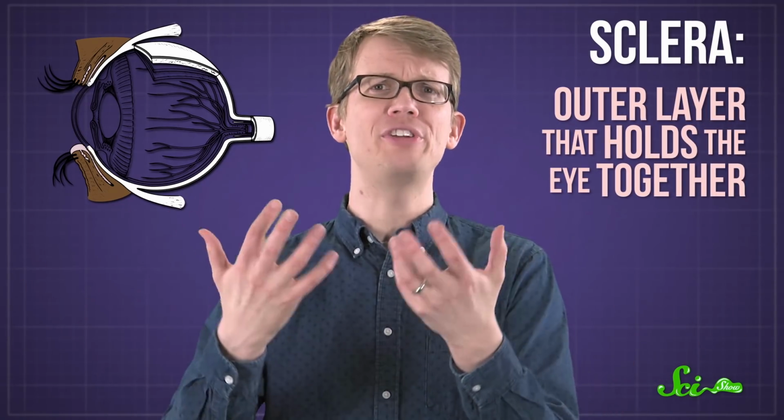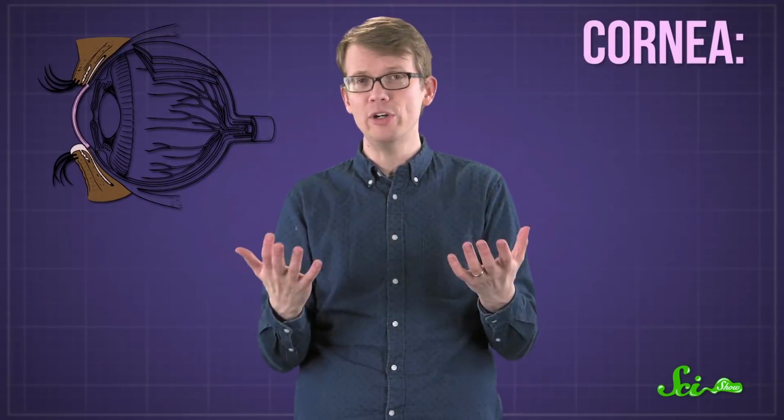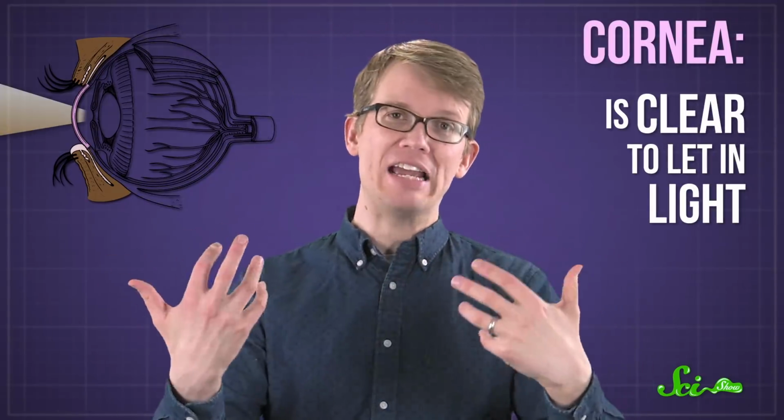The whiteness you see when you look at the eye is the sclera, the outer layer that holds the whole sack of goo together, but that's just a tough, thin outer coat. The sclera covers everywhere except the very front of your eyeball where it connects to the clear tissue that makes up your cornea. It's clear so that it lets in light, just so you can actually see. Then there's all the stuff that helps the light get to the back of your eye.